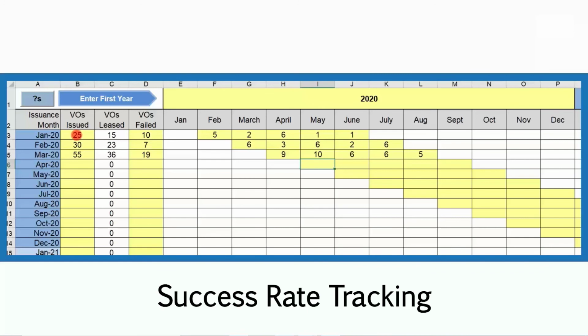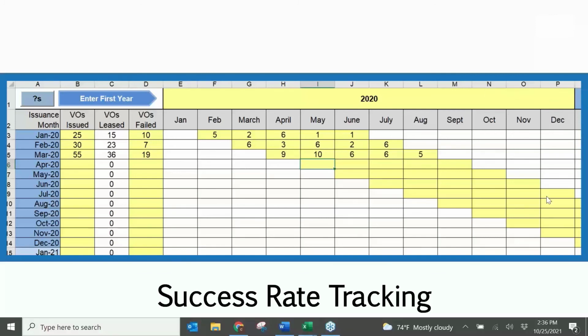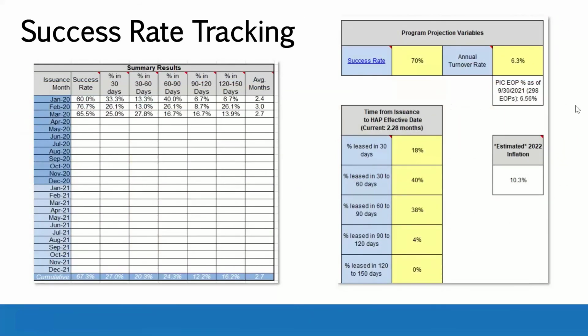So in this example, 25 vouchers were issued in January of 2020, 15 of them leased, and 5 in February, April, May, June, and then 10 failed, meaning 10 did not lease up. And so by tracking the success rate in this tool, it's going to provide you with information as to the actual success rate of your program. At the bottom of that tool, it will give you this success rate tracking section in a summary report, right?